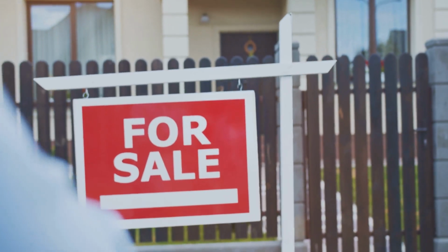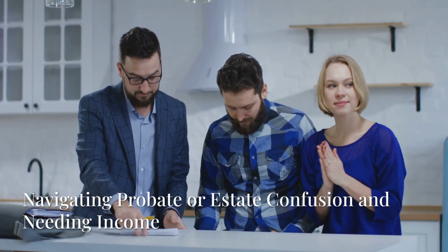Ready to exit an investment but don't want a fire sale? Lease Purchase lets you lock in your price, collect an option fee, and enjoy cash flow until the sale closes on your terms. It's a smart, profitable exit strategy.